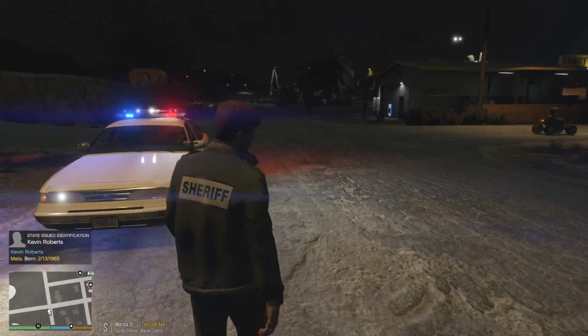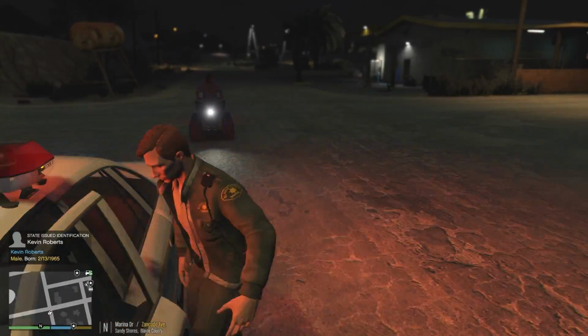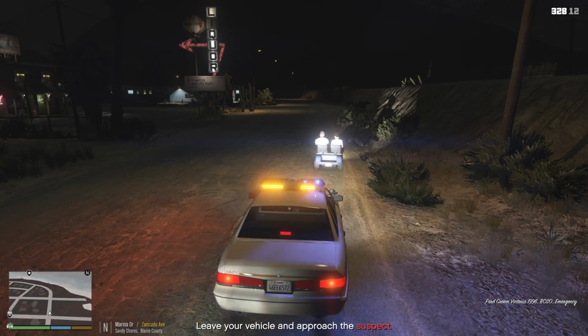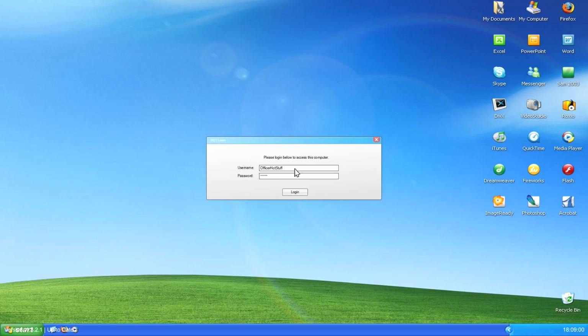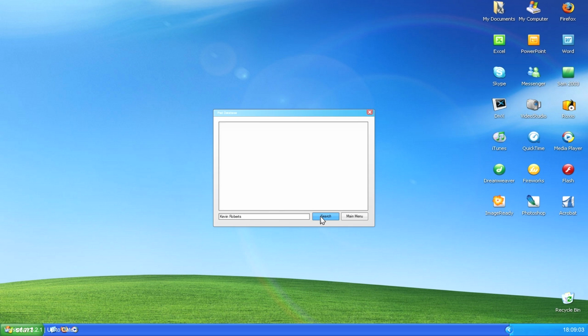Let's go ahead and search. What is up with all these strange vehicles coming out tonight? ATVs, all these vehicles that really should not be on the road. I can't really do much. I'm in the middle of a traffic stop. I'd love to stop them all, issue them all tickets.